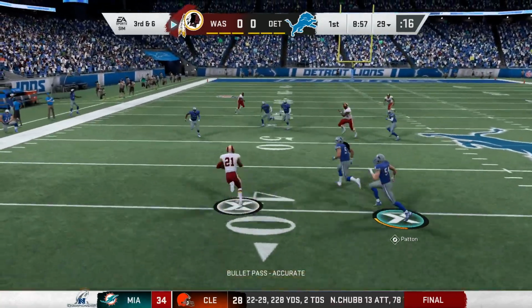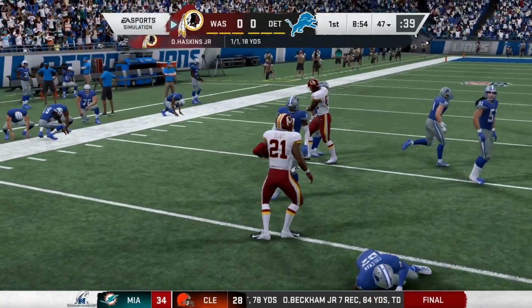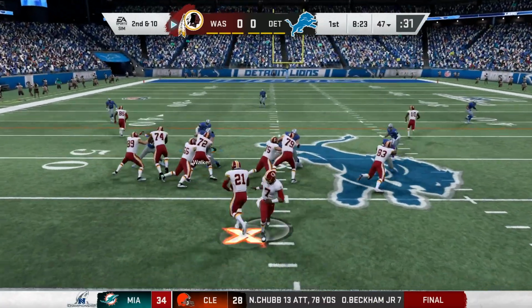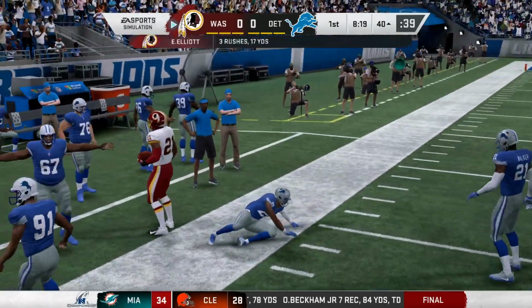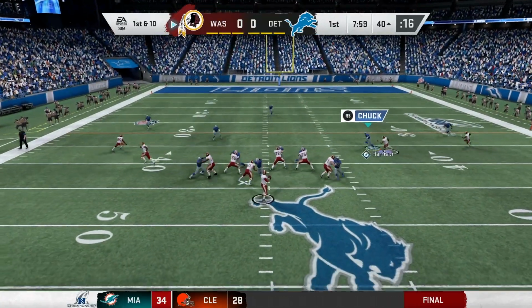Throw across the middle. That's going to be Ezekiel Elliott at about the 47-yard line for the first down. Dwayne Haskins moves the chains. So now here he is under center this time, handing it off to Ezekiel Elliott. He breaks to the outside, and he's going to make a move, and he's going to get about 12 yards on that one to about the 40-yard line and a first down.